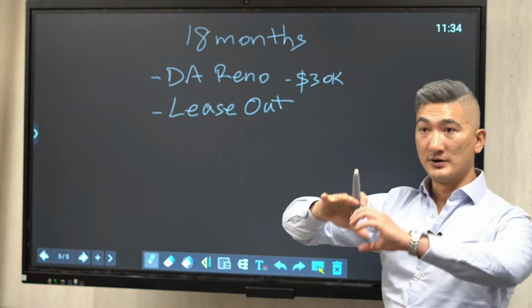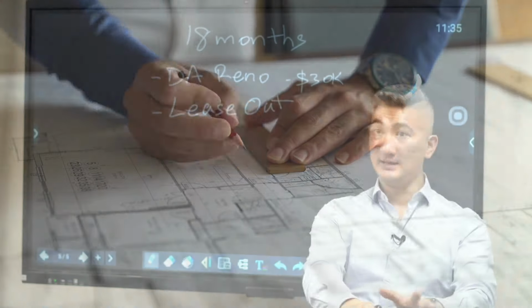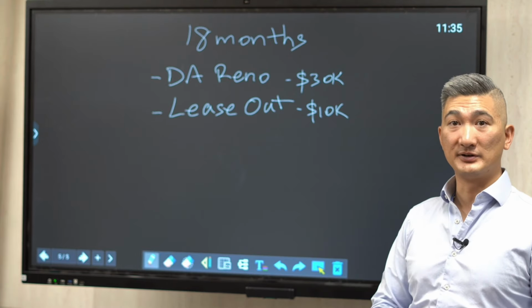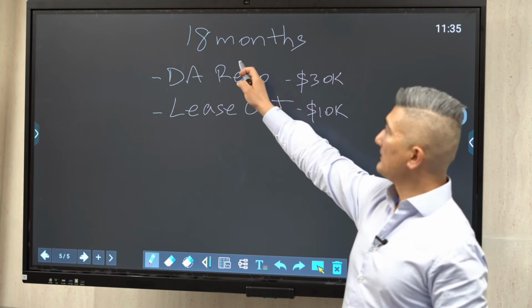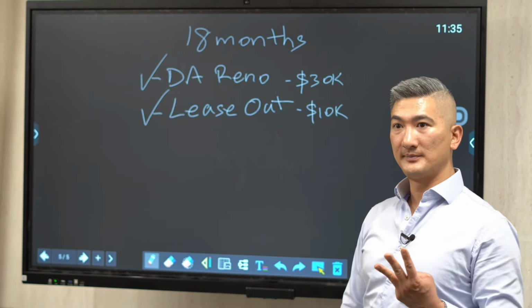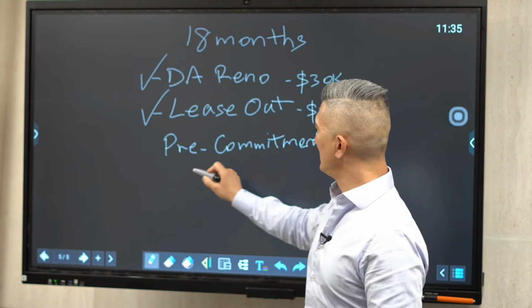Once I've got these plans drawn up, the great thing about architects is they can draw up really nice plans and really nice renders. I can put together nice marketing material and then start marketing it. To lease it out, I probably need to spend about 10 grand in marketing fees. So I need to appoint an agent, put it on the internet, and spend some marketing money. The idea is, within that 18 months, I want to get the DA approved and get a pre-commitment from 3 tenants.